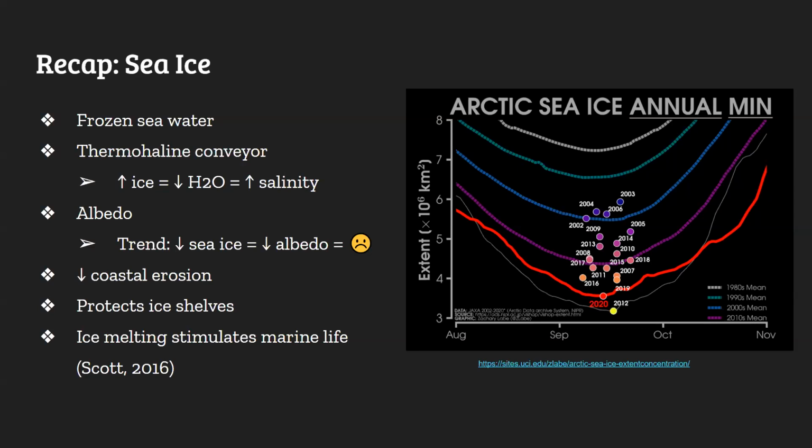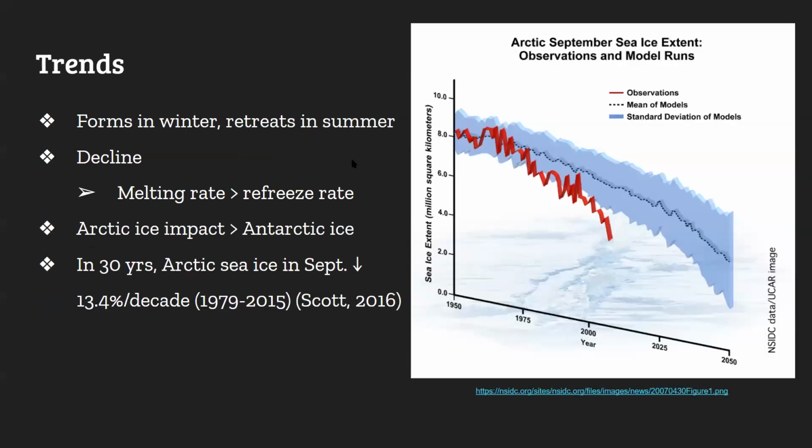Sea ice also has albedo, which means it will reflect sunlight. It helps prevent coastal erosion. It protects ice shelves, and it also stimulates marine life by feeding them nutrients when it melts. The trend we are seeing here is sea ice generally forms in winter and it retreats in summer. And what is happening right now is that it's melting much faster than it's refreezing.